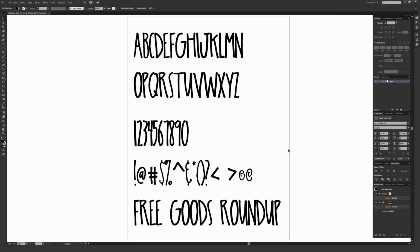But that's it for this font. What you see right here is what you get. So if you're looking for a fairly fun, hand-drawn, comic-styled font, then this one might be super useful for you. Just be sure to grab it this week while it's still free.